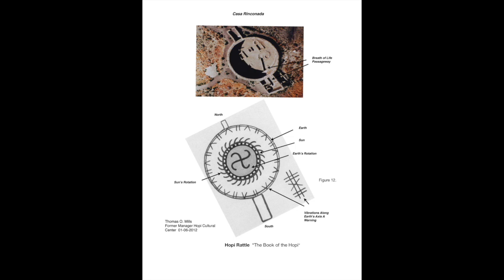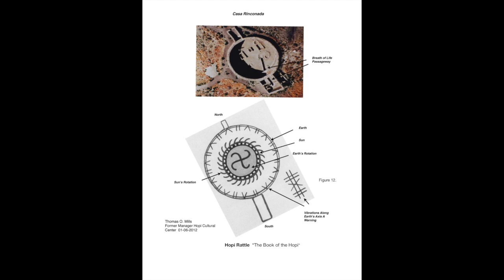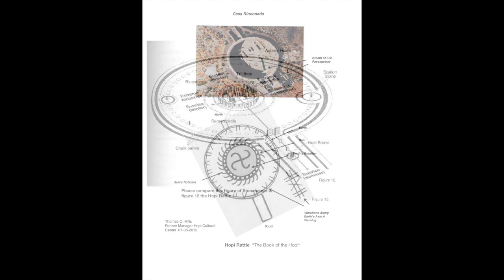The marking shown on the side represents the constellations in the Milky Way. Both twins constantly send out echoing vibrations along the Earth's axis. These constitute the real source of the noise of the rattle, which re-echoes their vibration as either a signal or a warning." So let's compare the Hopi rattle with the kiva and to Stonehenge.